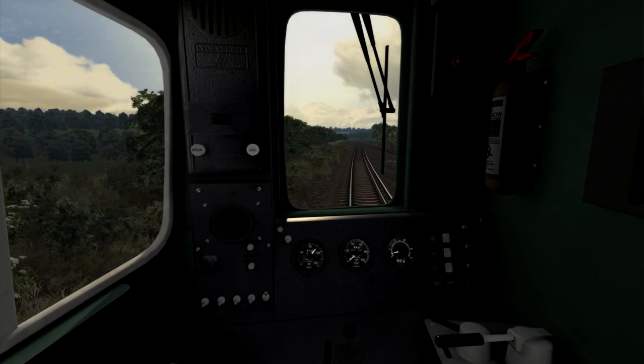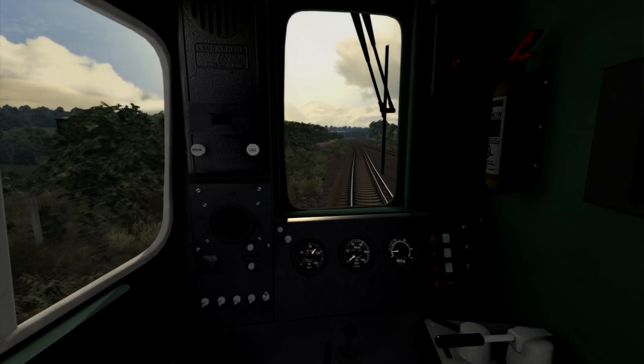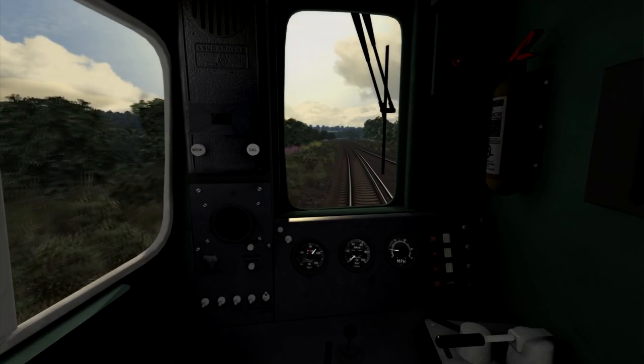Departing away from Crowhurst, the starting speed limit is currently 60 miles per hour, with just over 3 miles to go to our next stop, which is West St Leonards.